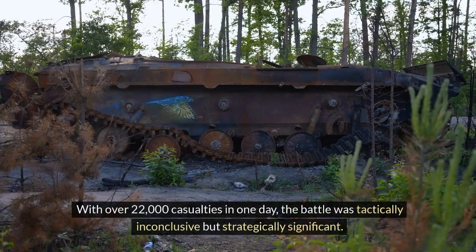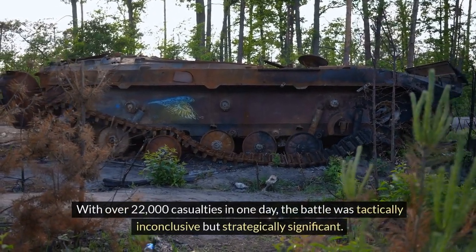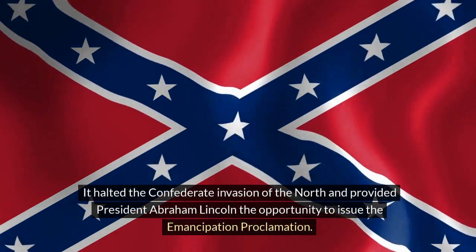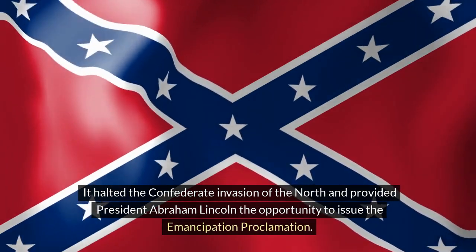With over 22,000 casualties in one day, the battle was tactically inconclusive but strategically significant. It halted the Confederate invasion of the North and provided President Abraham Lincoln the opportunity to issue the Emancipation Proclamation.